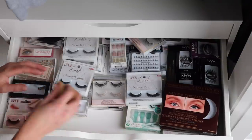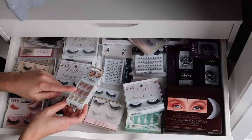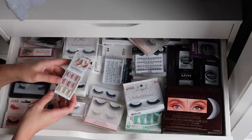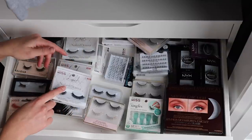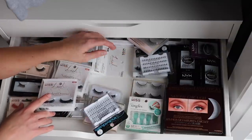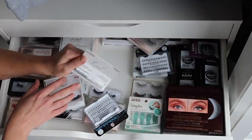So I've got some extra sponges. These just need to get out of there. I have some press-on nails, which I actually love, the Impress Kiss ones. They're so good, especially if you're in a pinch and you don't have your nails done. You just pop them on. I really like the Kiss lashes as well. I like the Ardell individuals. I'm obsessed with the Kiss eyelash glue. I think the Kiss eyelash glue is some of the best out there.